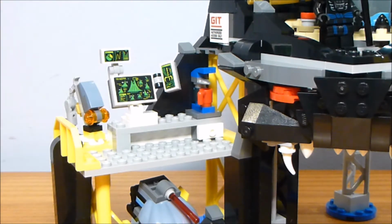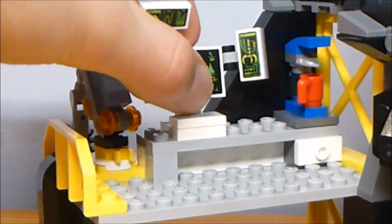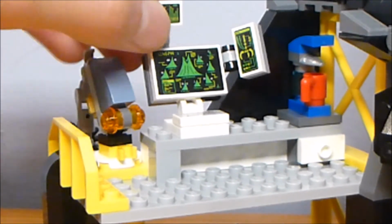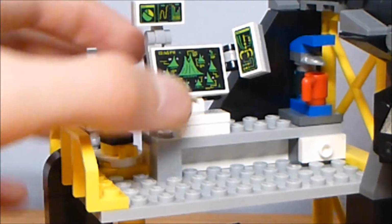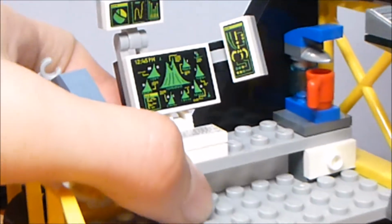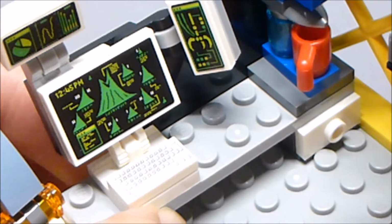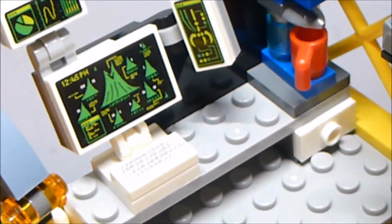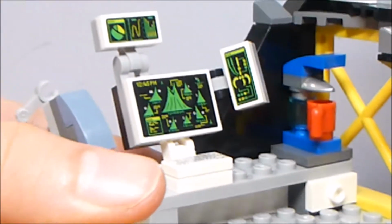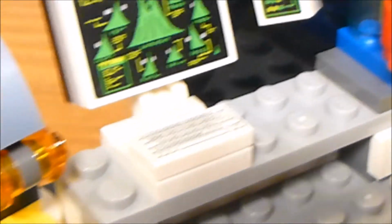There's a computer screen there, which has some good sticker details, and the screen can move up and down on a ratchet, and these are just on bar and clips. There's a coffee machine, and there's a printed keyboard there, which you can kind of see. For some reason it's not focusing very well on the keyboard. Let's just move you in. There you go. Now you can see that there's a keyboard there, printed.